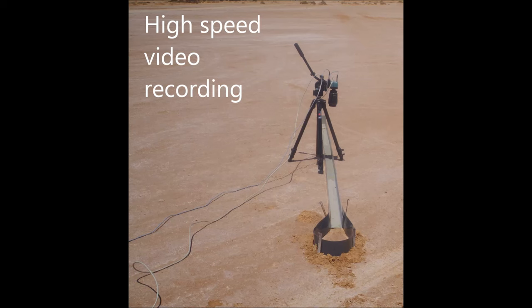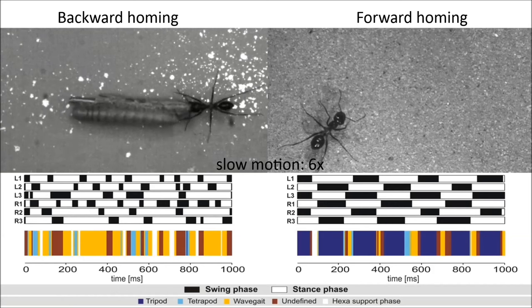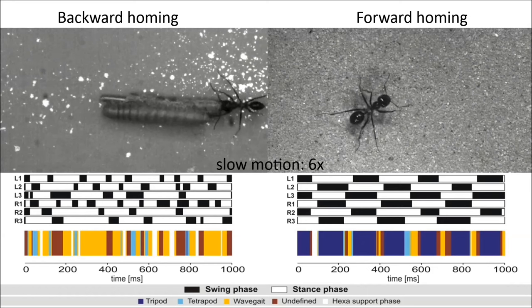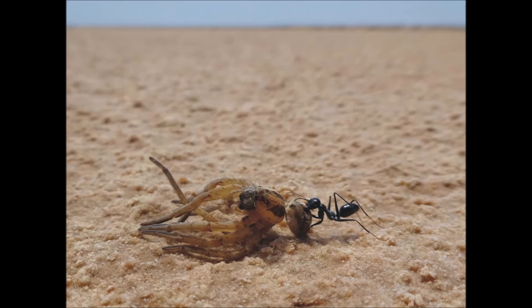We also performed high-speed videos to analyze backward locomotion. The backward dragging ants showed a surprising flexibility of inter-leg coordination. For comparison, note the regular tripod walk of the forward-walking ant. During backward homing, desert ants show a robust performance of navigation and a surprising flexibility of locomotion.